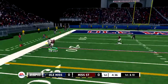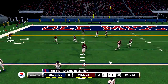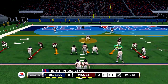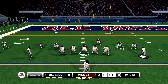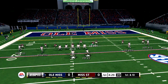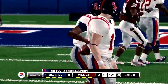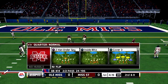Quick throw. Got it. Complete. He's out of bounds. Quarterback all by himself in the backfield with five wideouts. Caught, and he's hit immediately. Number 50 makes the tackle at the 13-yard line.